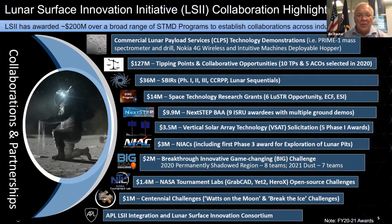We have a number of activities that have an educational bent as well. Our BIG Idea Challenge, Breakthrough, Innovative, Game-changing, so even BIG is an acronym. We had two different activities. We always have two going on in parallel. Our 2020 award was for permanently shadowed regions, and we had 8 teams there that did a great job. And currently now it's dust mitigation with 7 teams going on.